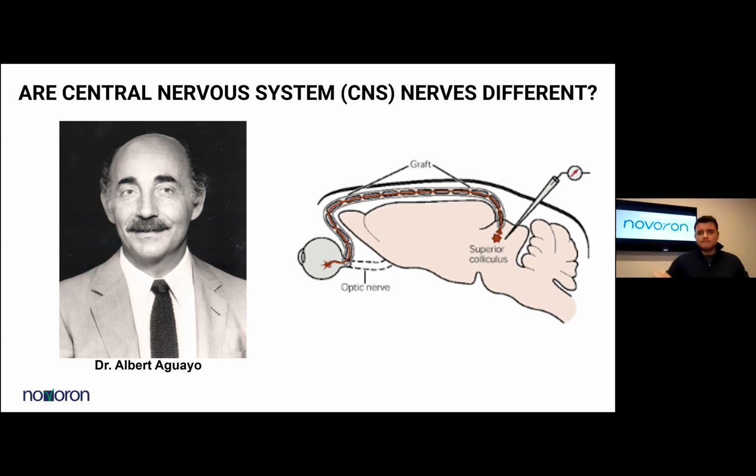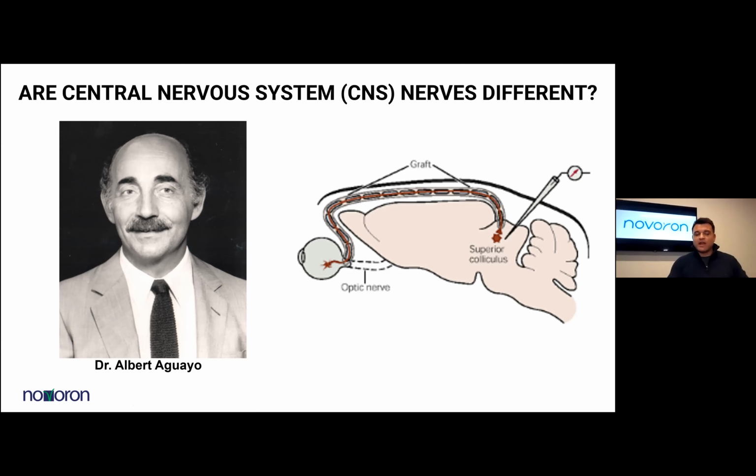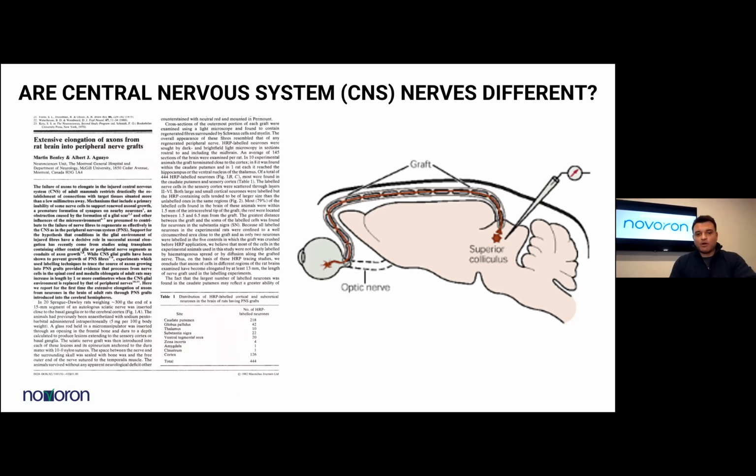And what they found was, because eye nerves are actually brain nerves, right? In a normal injury, if they were to crush that optic nerve, it wouldn't grow back. But when they used the peripheral nerve graft, those nerves grew readily all through the graft. That was so incredibly cool and important because it was the first time somebody showed that there is an intrinsic capacity of these nerves to grow, but they won't grow in their own environment. The peripheral environment is more permissive.